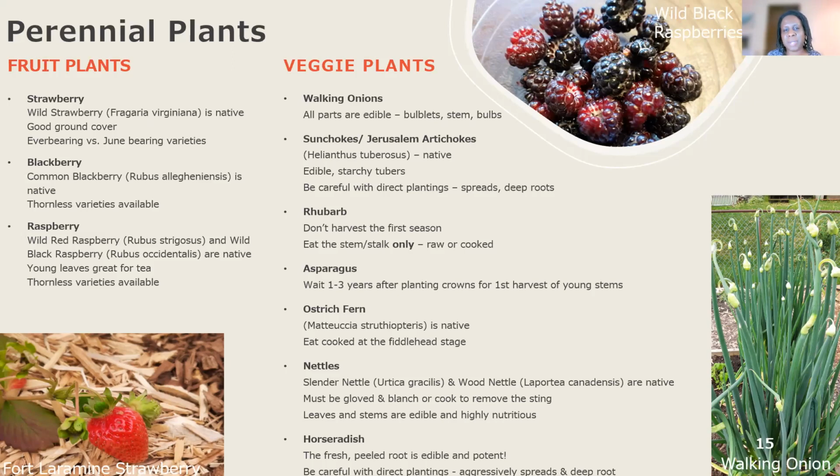Asparagus, this is another one you're going to need to be patient with. You're going to have to wait anywhere from 1 to 3 years after you plant the crowns for your first harvest of asparagus. And that's because with asparagus, it really needs to establish a nice, robust root system before it's going to really get going on shooting up plentiful stalks. And how long you have to wait really depends on the age of the crowns that you plant in the ground.